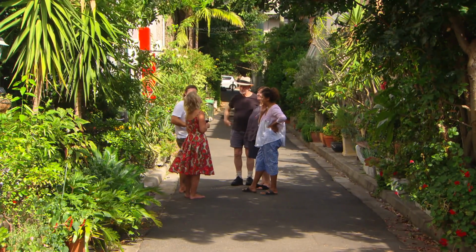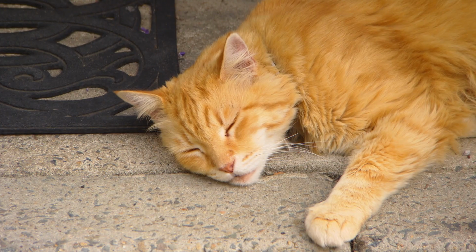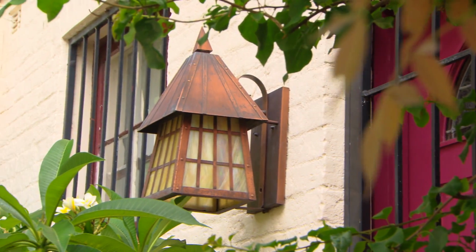There's also a community here, though, isn't there? Yeah, they are fantastic people. We are like a family. We love each other. We look after each other.